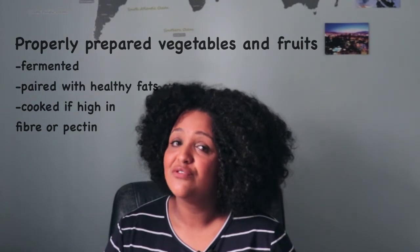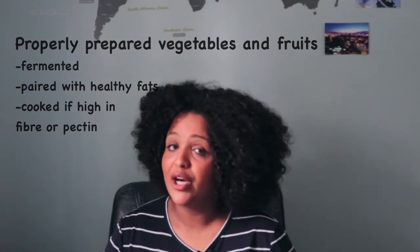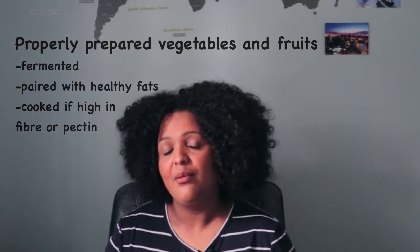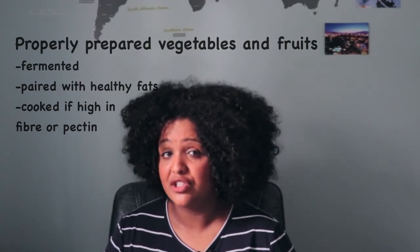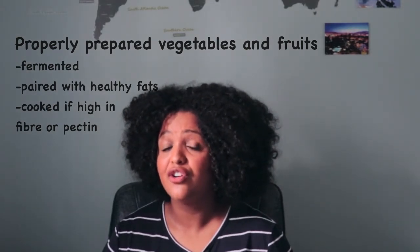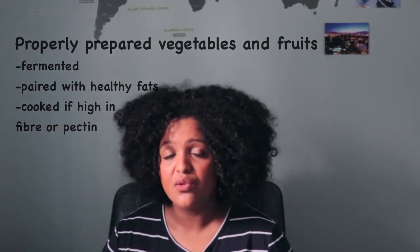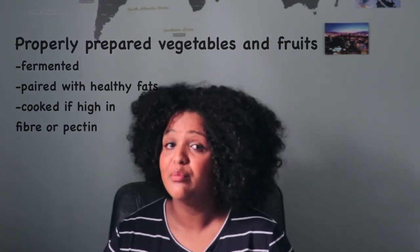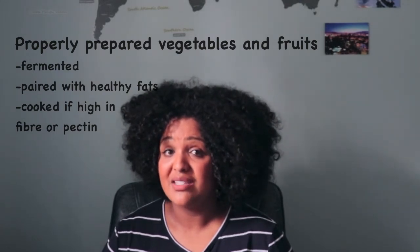But I want the emphasis to be on animal products. So when we are consuming vegetables and fruits, other than fermenting them, we should be pairing them with a healthy fat. That could be butter, cream, coconut oil, and that is because a healthy fat actually helps us absorb the nutrients from the vegetables and the fruits. If you have digestive problems, you can cook foods that are high in fiber, like leafy greens, or fruits that are high in pectin, such as apples, peaches, and pears, so that it makes it more digestible.